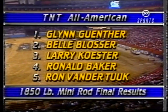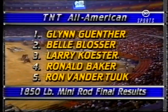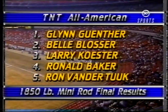Glenn Gunther, the winner. Bill Blosser in the second place. Larry Costa gets third place money. Ronald Baker fourth. And in the fifth slot is Ron Vander Tuck.